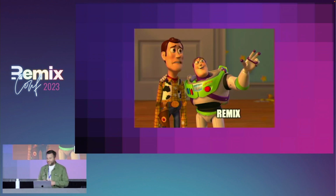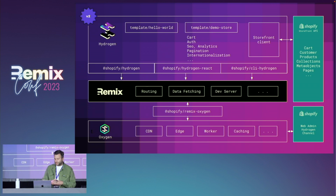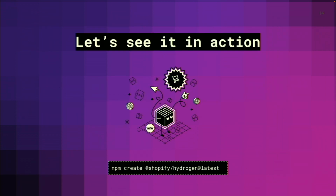So anyway, soon after, thanks to the leadership and the Remix team, we got a new vision for Hydrogen, and it was still very exciting. The vision was to really focus our team on e-commerce and delivering value with Remix for e-commerce applications. So the definition changed, and now Hydrogen is more of a set of tools and utilities, best practices, starting points to leverage the power of Remix for e-commerce. And the architecture now looks a little bit different. Now Hydrogen is a set of libraries and tools, and we leave Remix to do what they do best. So we get a bit of the best of the two worlds here.